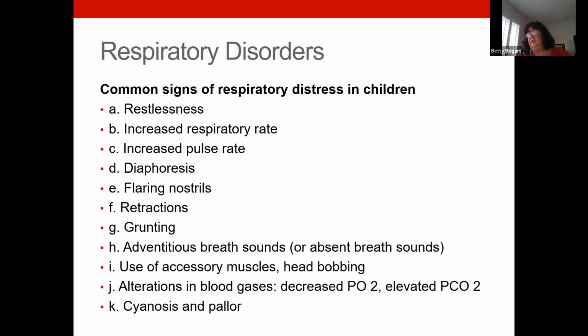Respiratory distress. This is always a big topic, always covered. You have a kid who can't breathe well. What do you see? Well, they get to the point of restless, they're hypoxic. But there's increased respiratory rate, increased pulse rate, they're sweating, diaphoretic. In infants, you'll see little flaring nostrils.